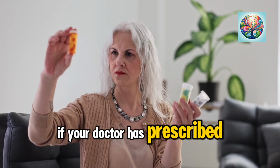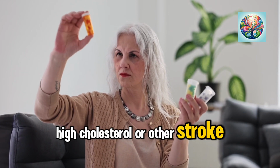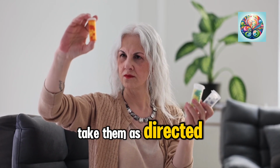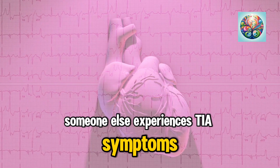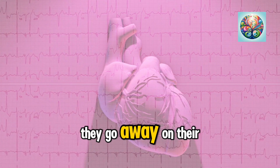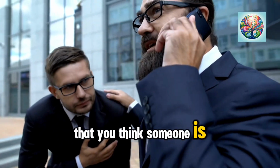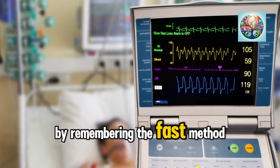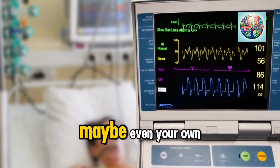If your doctor has prescribed medications for high blood pressure, high cholesterol, or other stroke risk factors, take them as directed. Act quickly. If you or someone else experiences TIA symptoms, don't wait to see if they go away on their own. Call 911 immediately and say that you think someone is having a stroke. By remembering the FAST method and these additional tips, you could save a life, maybe even your own.